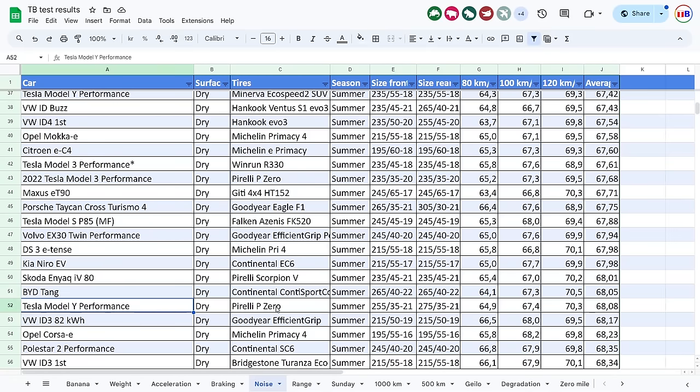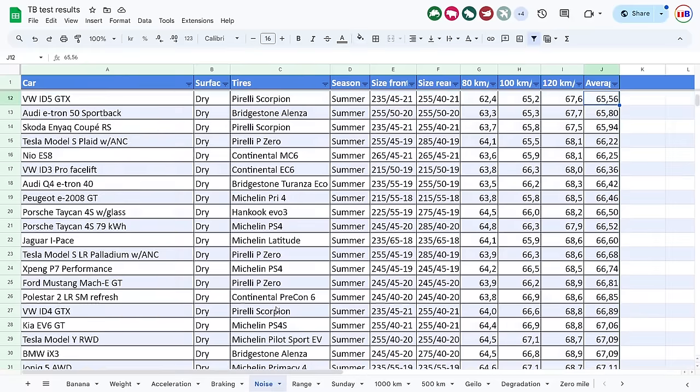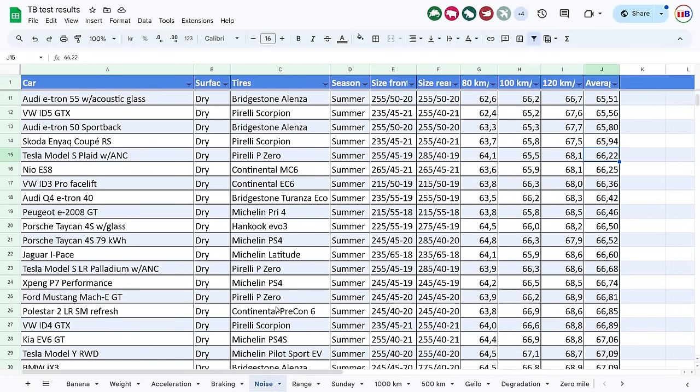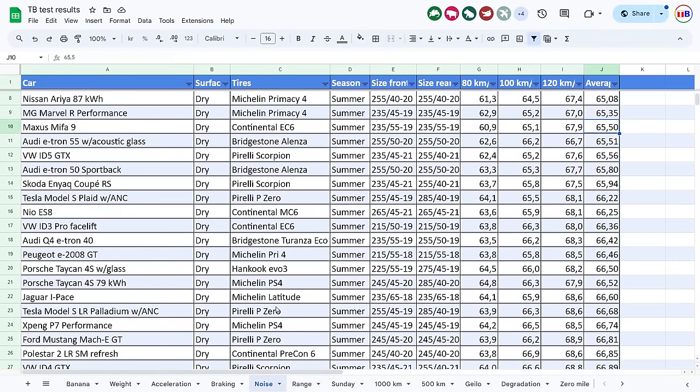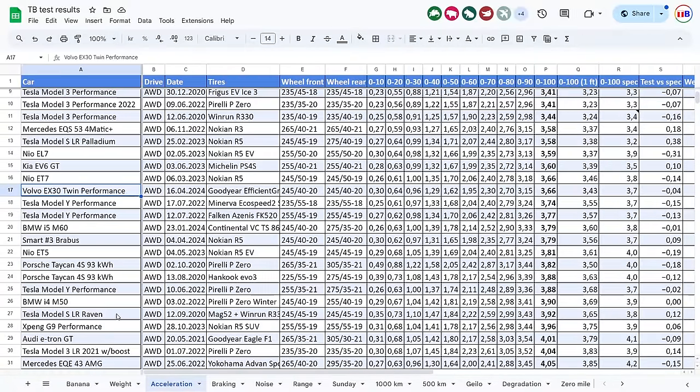So let me see, around 68 decibel average. If you scroll up here, you will see that quiet cars get around 66, 65, then it's nice and quiet. So unfortunately not the quietest car out there. But when it comes to acceleration, it is blistering fast, 3.66 seconds.